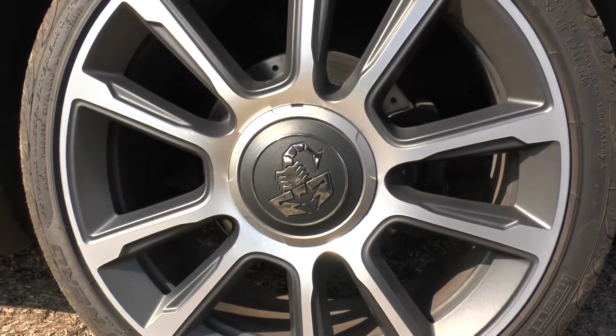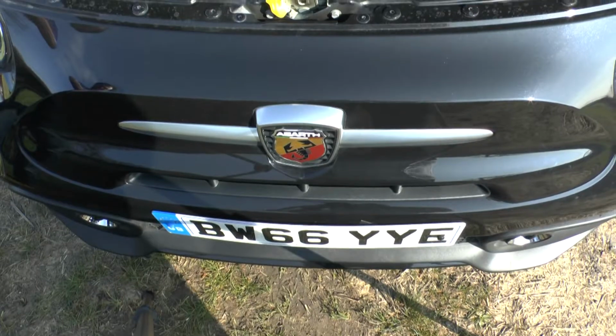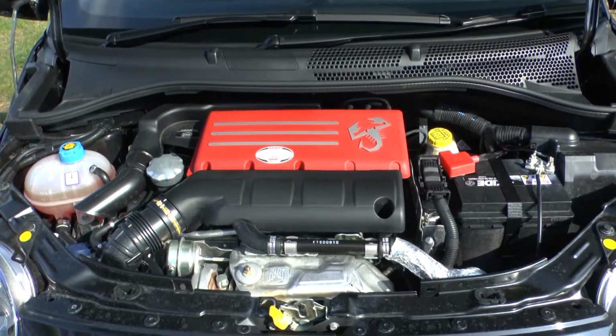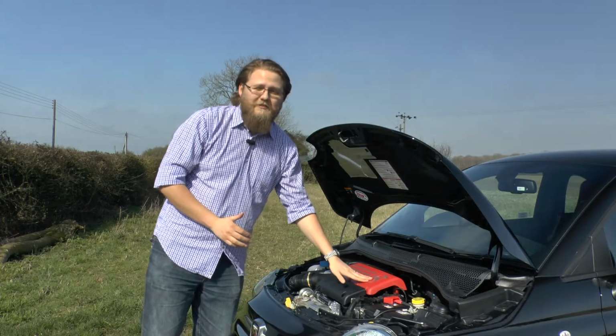But it's not all looks. Now, it may not look like a lot, but this is where the magic happens. This is the 1.4 litre turbocharged petrol. And just in case you forget what it is you're driving, there is yet another Abarth symbol on the engine.